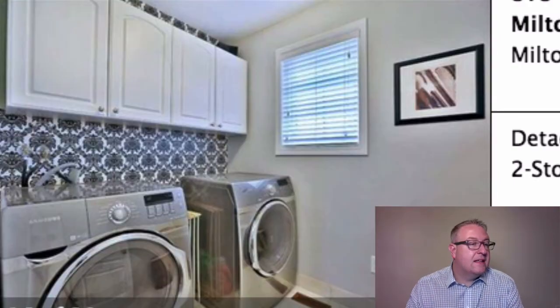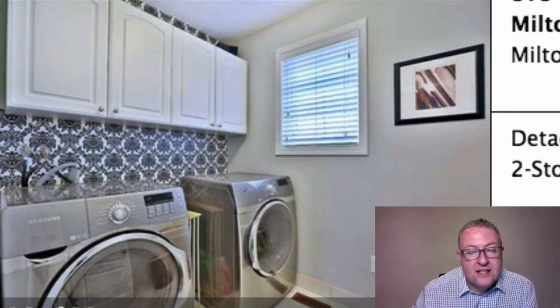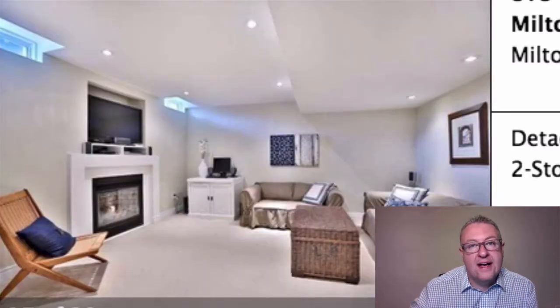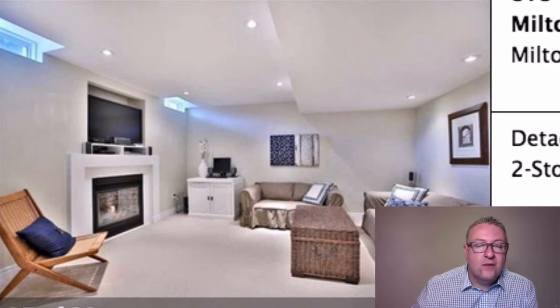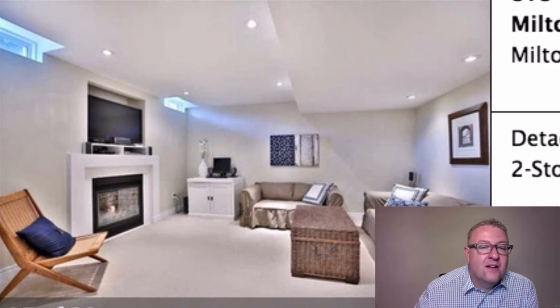We always talk about in daily homes, if your laundry room looks like this, I could guess that the rest of the house is probably in very good shape, because a laundry room is something that only the people, I think, that really, really care about their home start doing work like that in the laundry area.